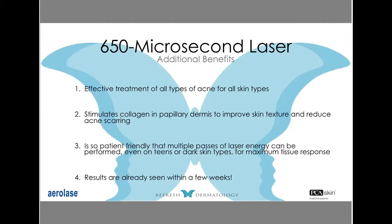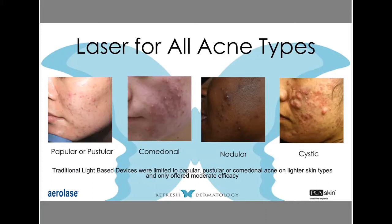And the best part, and this is what our patients' favorite part is, they're seeing results in as little as 1 to 2 weeks in most cases. Here's an example of what types of acne that we can treat. And if you look at it closely, and if you're in the skincare profession, you realize we're treating all the types. What are the most effective that you're going to treat with the Aerolase Neo?